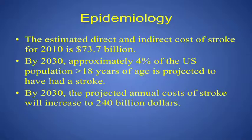So as far as the costs of stroke, in 2010 it was around 74 billion. By 2030, it's looking like the annual cost of stroke will increase to $240 billion. And then around 4% of the population greater than the age of 18 is projected to have had a stroke, which is a lot when you think of how many hundreds of millions of people we have. Also, like I mentioned, stroke is on the rise in young adults.